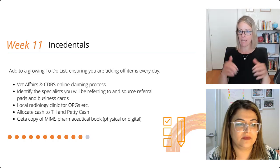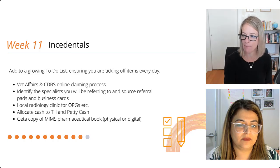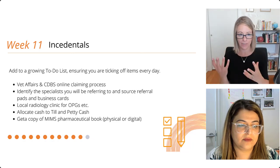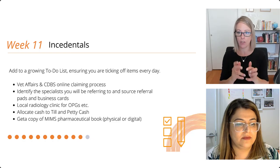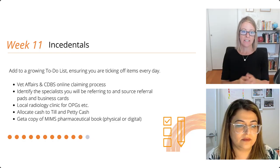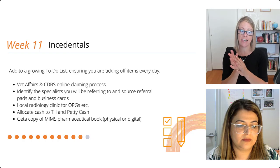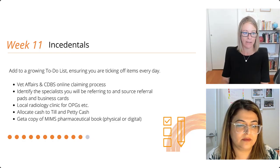But have a list. Maybe use a notes app in your phone, or a note-taking application such as Trello that Amina and I absolutely love using. But just start brain dumping all the things that you think you might need to do. You'll forget little things if you just try to cast it all to memory. So, for example, some of the ones that we've got mentioned here, and there are a lot, so we'll go through them quick. Veterans' Affairs and Child Dental Benefits online claiming process. You might need that from day one.